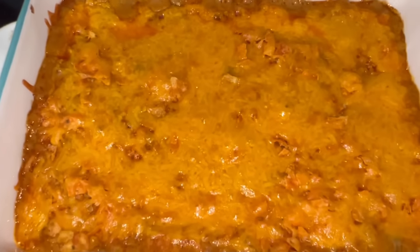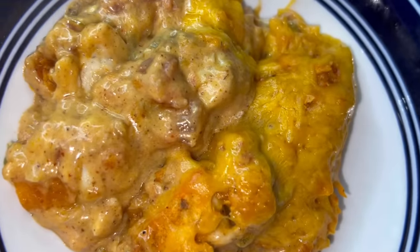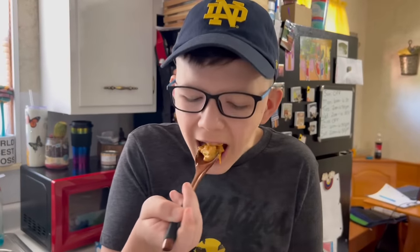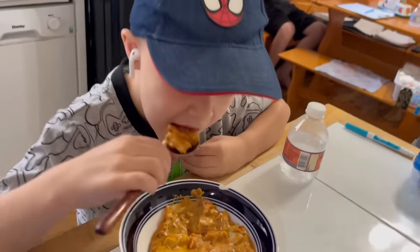Yes, more cheese, because casseroles wouldn't be complete without cheese. She's done. Let's plate her up. She is looking all pretty and cheesy. Like it? So good. All right, Kaka's ready. He's taste testing too today.